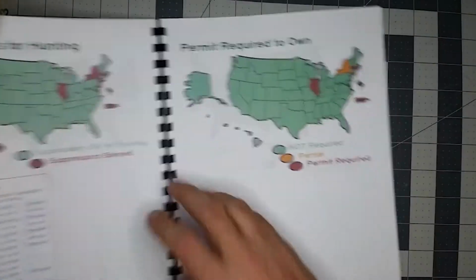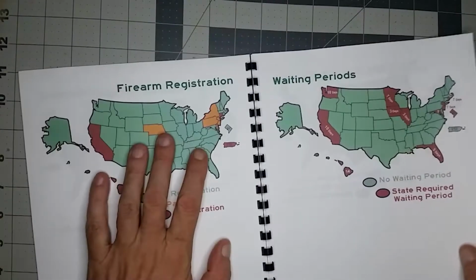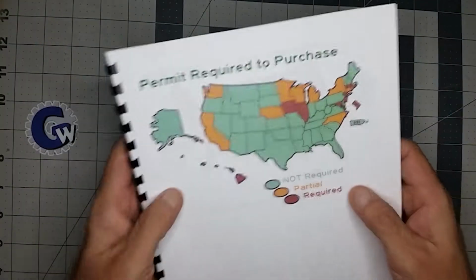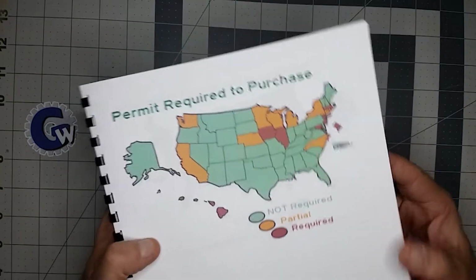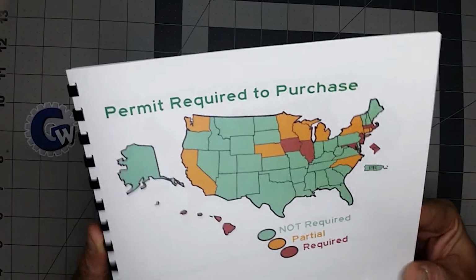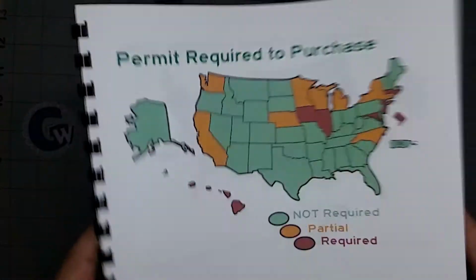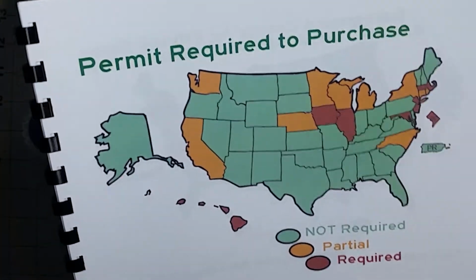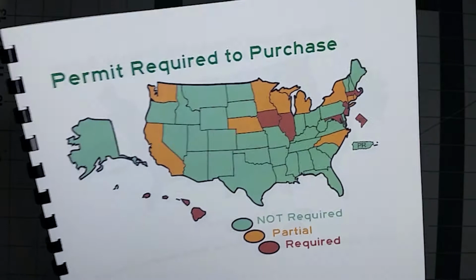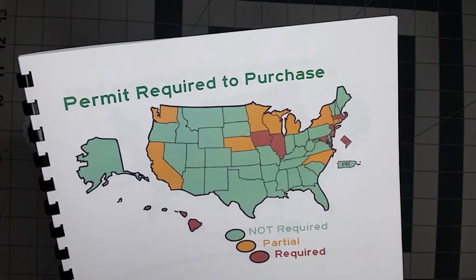So we've been talking about some of the negative stuff. We started out with permit required to own, very few states. We talked about firearms registration, just a couple of states. Next we're talking about permit required to purchase. Man, one of the most heinous, I think. And it's a frustrating map to look at too, because we're doing so well. If you consider the green, which is typically pro-freedom, pro-individual liberty, and pro-property rights, the green is not as big on this map as it is on some of the others. So this is one where we've got lots of fight potential and lots of work ahead of us.